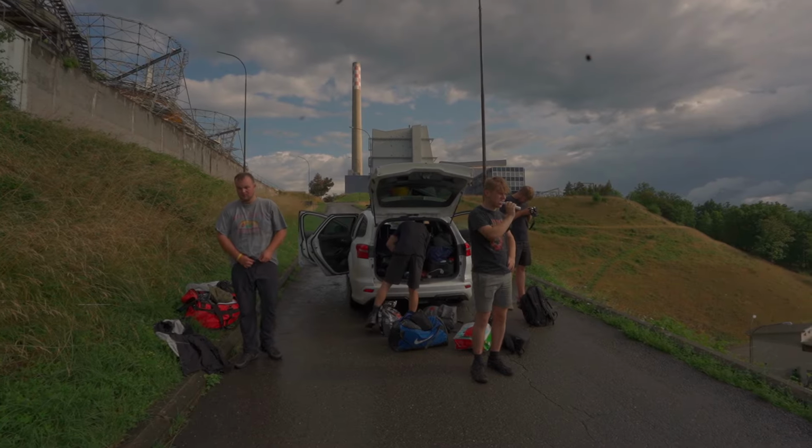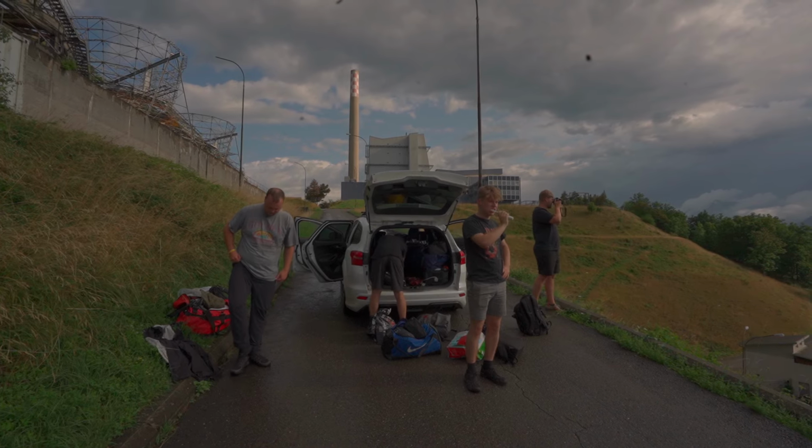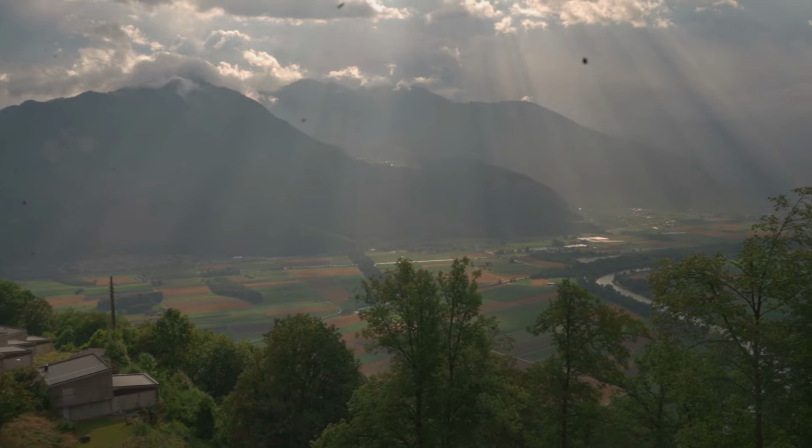When the rain had passed and the rays of sun shined over the unbelievable landscape before us, we thankfully had the peace to get dry and prepare for our exploration.